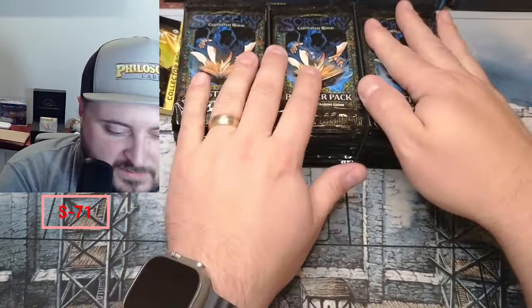I almost threw away my dust too, guys. Don't throw away your dust on the bottom of boxes. We'll go through that at the end. All right, well, I'll take a look. As the game progresses, people are going to want these foil avatars. Right? So, I think they're a really good investment. All right, hang on. There we go.